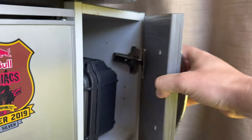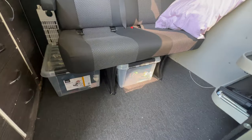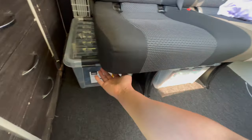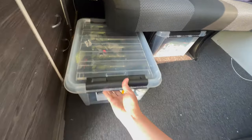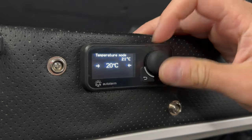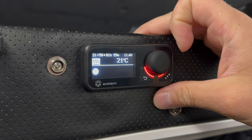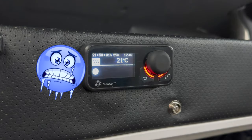Some stuff that I don't need as often, I usually just keep in the back of the van. The first box under the seat is for my clothing, and the second one is hardly organized. It's full of all kinds of crap, but mostly my electronics and cables and stuff like that. The powerful diesel heater is operated directly from the cabin, and the van is so well insulated that it's livable even in the harsh Finnish winter.